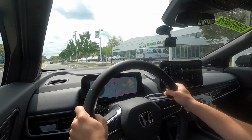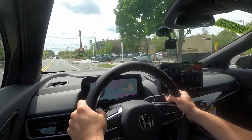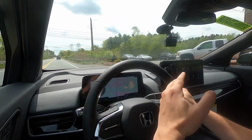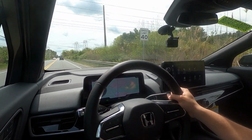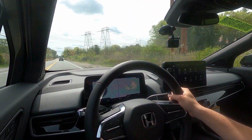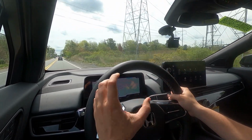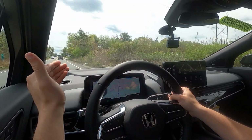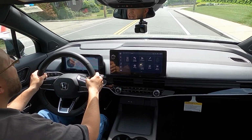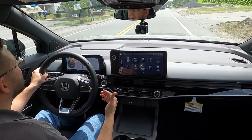But compared to the Volkswagen ID4, Toyota bZ4X, and Ford Mustang Mach-E, I think this is an easier vehicle to digest and also transition to if this is your first EV. Sure, it's not going to feel like a Honda CR-V, but it is going to feel closer to a Honda product than a Ford Mustang Mach-E is to a Ford, and a Volkswagen ID4 is to a Volkswagen Tiguan. And again, a lot of it is because Honda stuck to more of a conservative design.